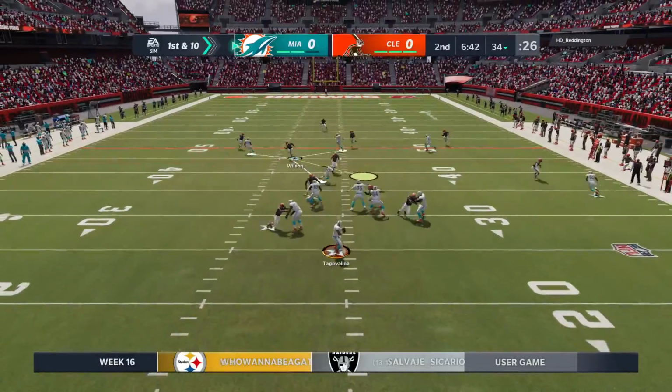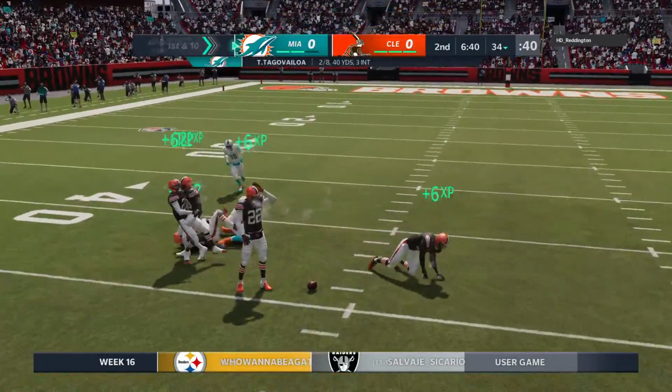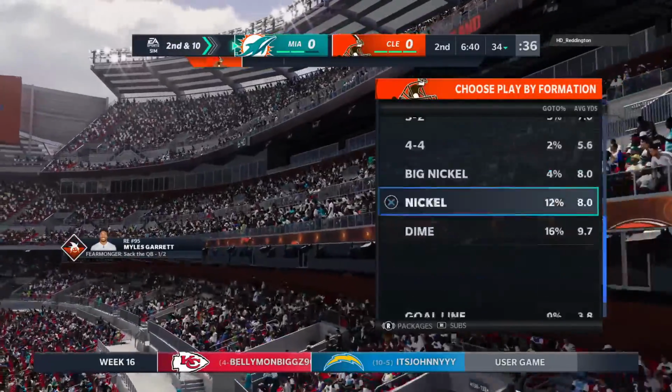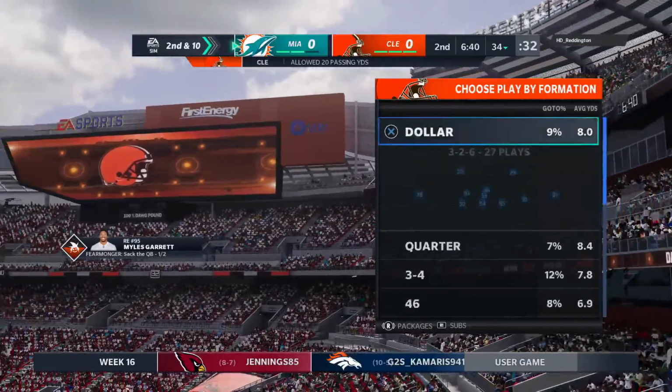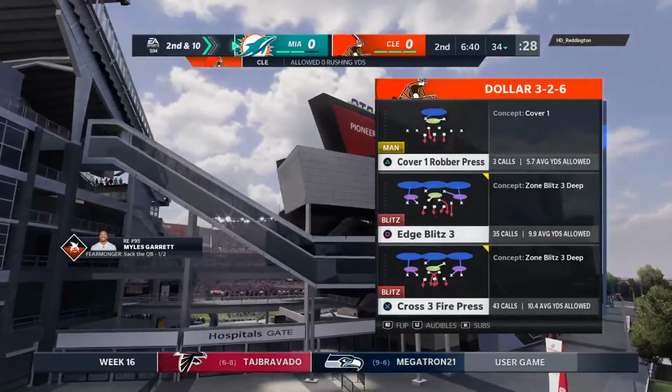He'll throw from the gun. And this will be incomplete. Physical play on the football there, and it's 2nd down. They went with a dime look on defense. 2 extra defensive backs on the field and covered up essentially every blade of grass. That allowed them to disrupt the play.